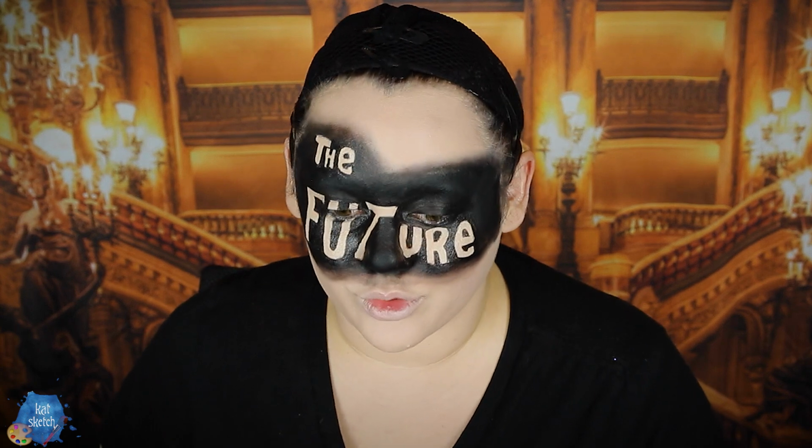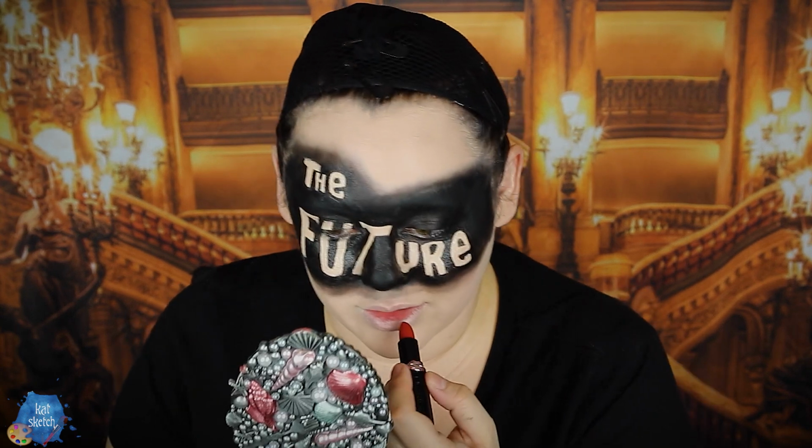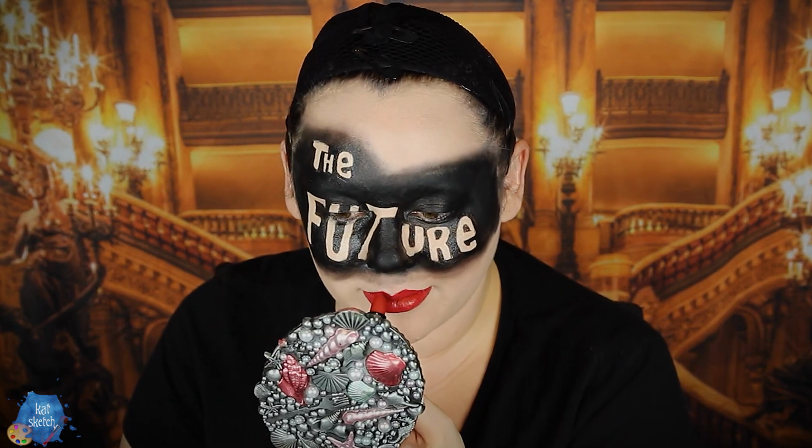All right, now for the fun parts. I'm going to get some red lipstick. This is just a Wet n Wild affordable drugstore red lip, and I'm going to put it, of course, on my lips. You just follow your natural lip line. I'm doing a little bit of a point at the tip. You can even go in with a red lip liner too.